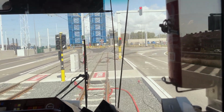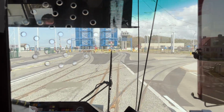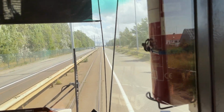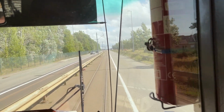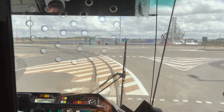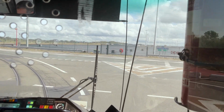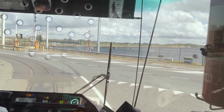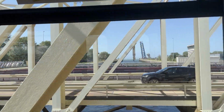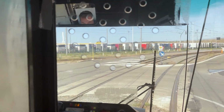Seems like the drawbridge is opening, and on this side, we are making the detour. That's really cool. So this is the extended detour track that's only used when the main drawbridge is open, which it was. And now we get to go onto the secondary drawbridge along with all the other cars that got deviated. It's a really cool system. And now we merge back with the other set of tracks.